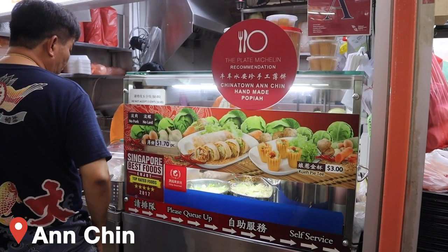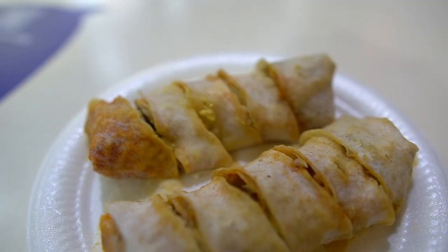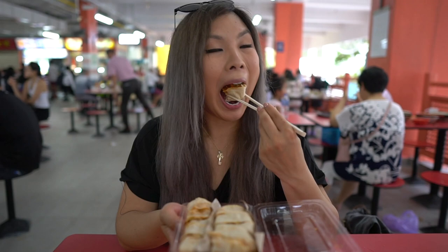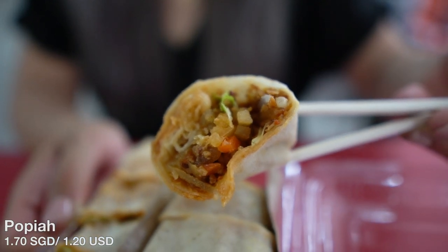It's a pretty famous store in the Chinatown food complex. We've had popia last night, but this is one of my favorite foods in Singapore, so we had to get it again. The texture, that crunch, the freshness, that's really good. It's so addictive.